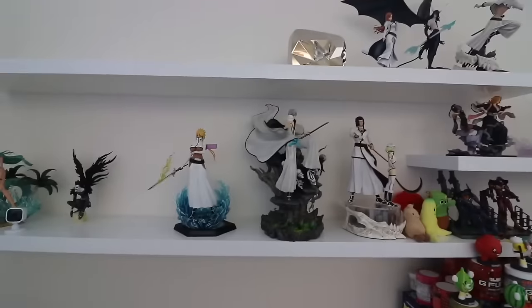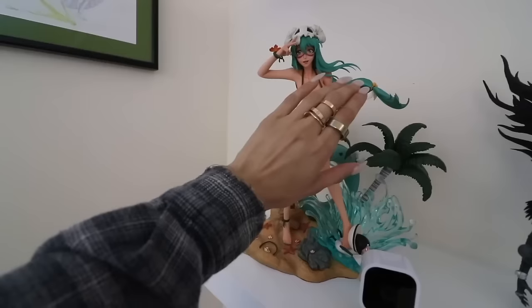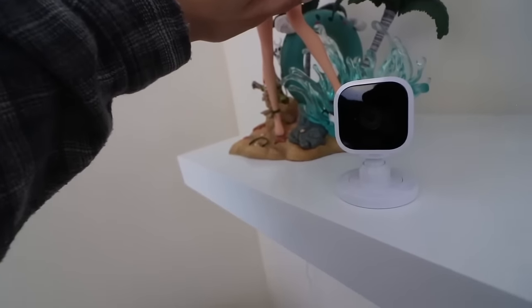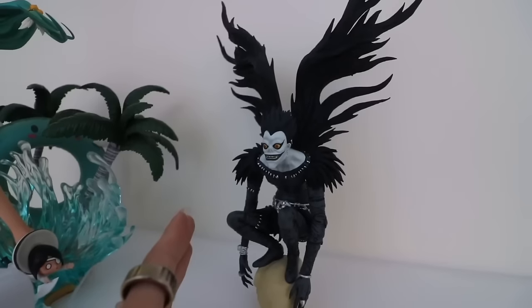As you can see, I have many, many statues of some of my favorite anime characters. Some of them I can't show on this side of the wall. This is Neliel. I did a cosplay while I put her on. Her underwear broke off, so I can't really show you guys that. Here is my security camera. You know, just in case you wanna come in here, you're being recorded. Here's Ryuk. I don't know what he's doing here.